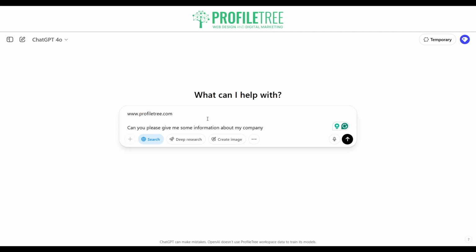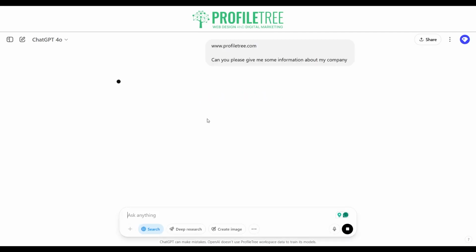Now, you can see here I've entered the domain name. I've also made a quick prompt on, can you please give me some information about my company? And if you've noticed as well, I've actually activated the search function. Now, what this enables ChatGPT to do is to research more about my company. So I'm going to go ahead and hit enter. And you can see it's searching the web here.